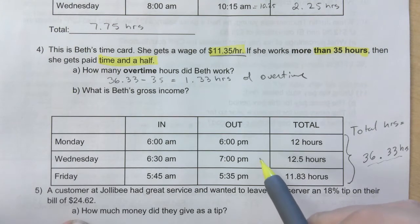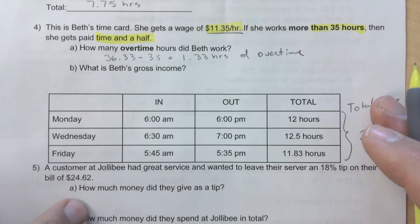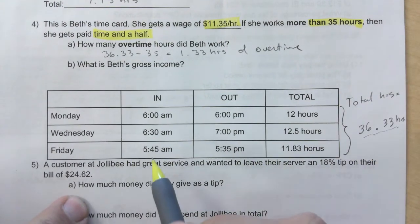Okay. I can guarantee you that you're not going to have 0.33s. You're going to have 0.25, 0.5, and 0.75, or zeros. You don't have to worry about the threes or whatnot.